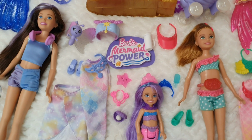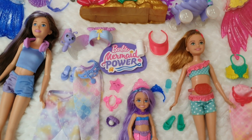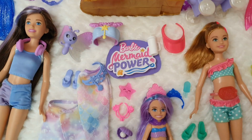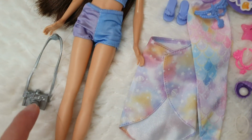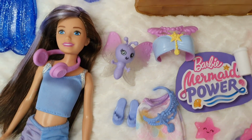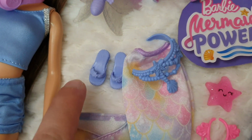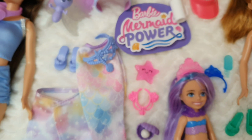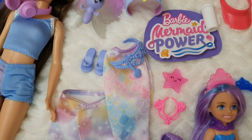So I wish they had produced different head skulls with rooted hair for these two. Anyway, they are so adorable. They both have saran hair though. Skipper comes with this two piece outfit and a camera, and she also comes with the headphones and a little butterfly that's related to her power. Then she comes with these sandals, and Stacie comes with another sandal pair. And there are different sculpts. This is just so amazing. The level of detail that they went to for these dolls is just crazy.